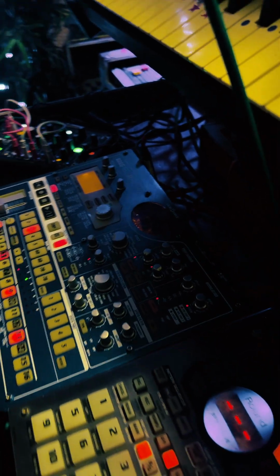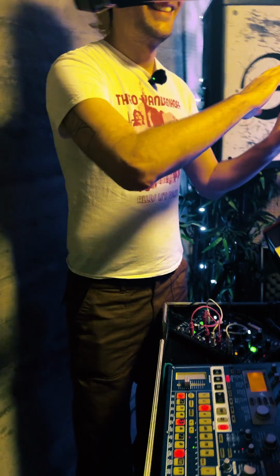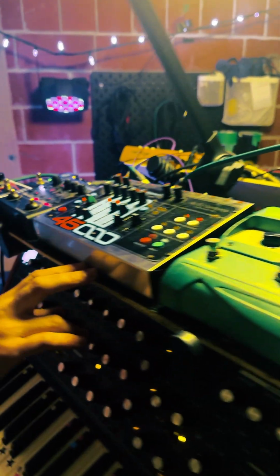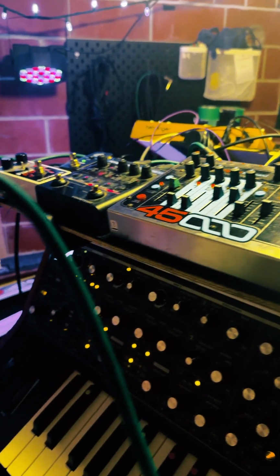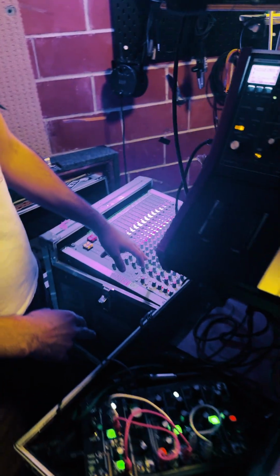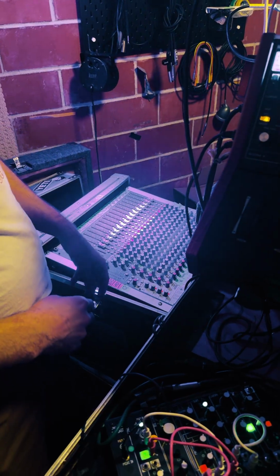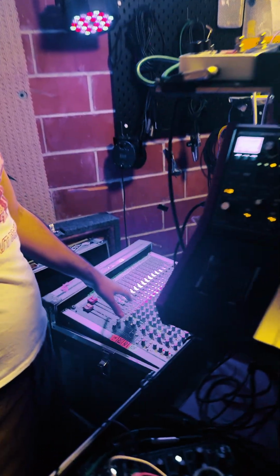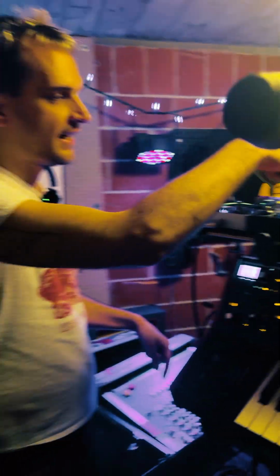Okay, I'll take this a bit slower. So up here we have all the vocals and loops. So my microphone goes into the TC Helicon. This then goes into the desk. I'm just using that because we had some issues with feedback because we go really heavy on the delays. So I'm just basically EQing it in the desk and then I'm sending it back in.